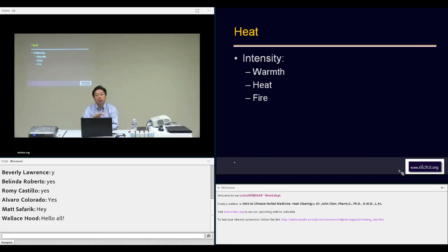These terms can then be attached to describe heat at different locations and different levels. For example, we will describe exterior warm conditions or interior heat conditions. The differential diagnosis here is whether the heat is affecting the exterior parts of the body or the interior parts of the body.